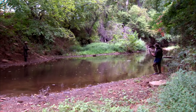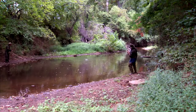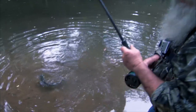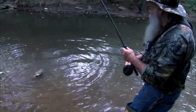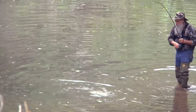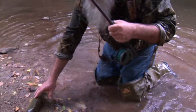Right there, Charlie. Go! Oh, he's got him. All right. Blind cast. All right. Charlie, the man. All right. Good fish. He's a beaut. Hey, Charlie, that's a day maker. It is a day maker. See, once you get them, they're peaceful. San Juan worm. They're just beautiful animals. Yeah, I'll get good pictures.